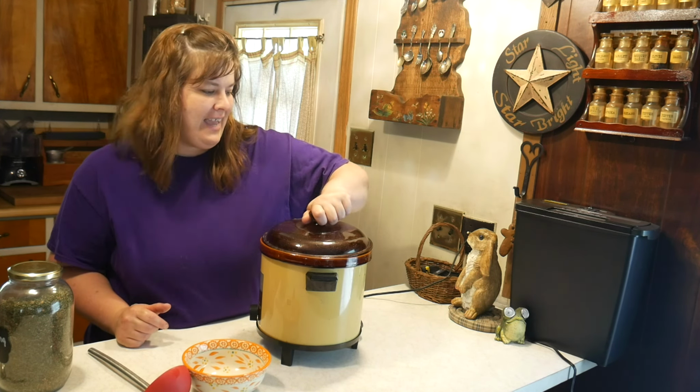Well everyone, the crock pot meal is finished. So here's the moment of truth. Let's take a look and see what it tastes like and what it looks like. It smells amazing. It looks amazing.